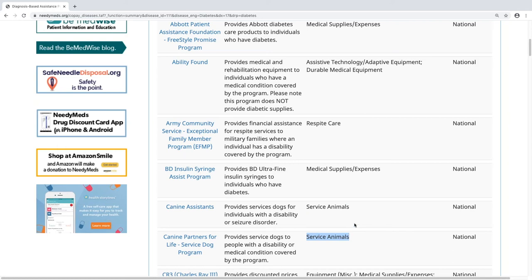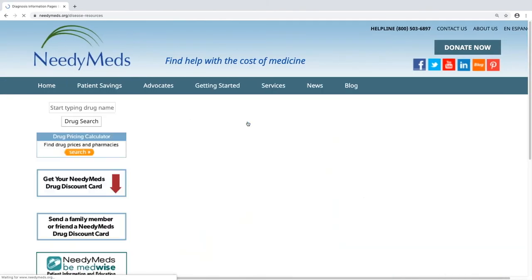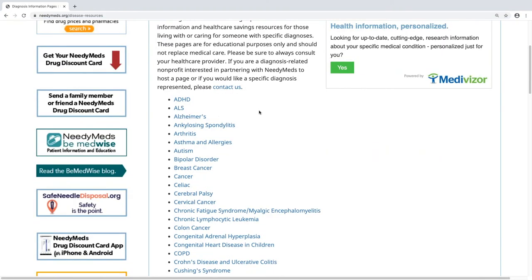And since we're on the topic of finding diagnosis-based assistance programs, I want to return to that patient savings tab and point out our diagnosis information pages. I'm not going to spend tons of time here. I just want to make sure you're aware that these pages exist. These pages are educational pages provided to offer up-to-date, accurate, and comprehensive information about a particular diagnosis. And I will say these pages are particularly helpful for someone that has been newly diagnosed.